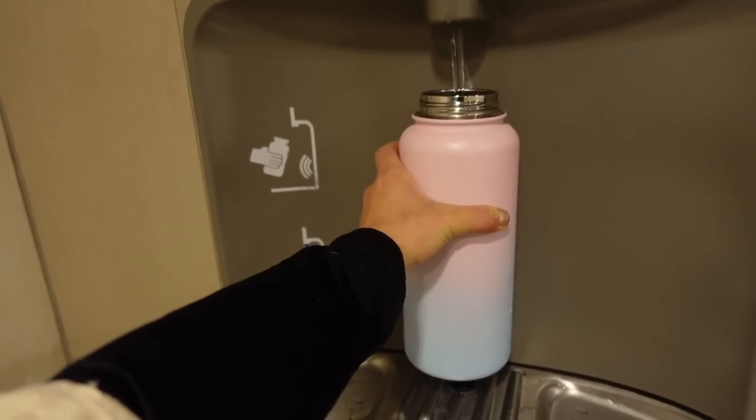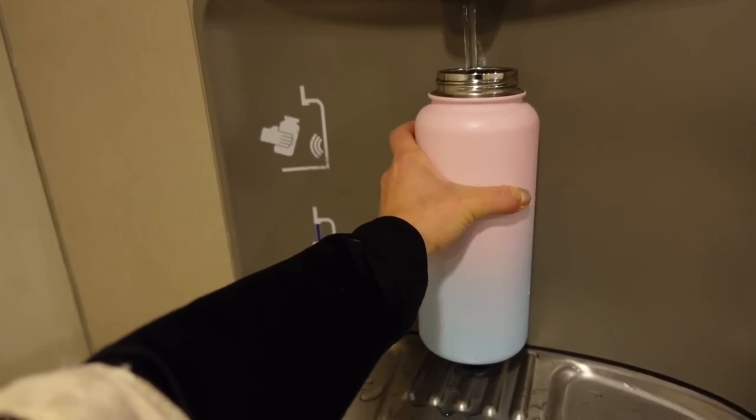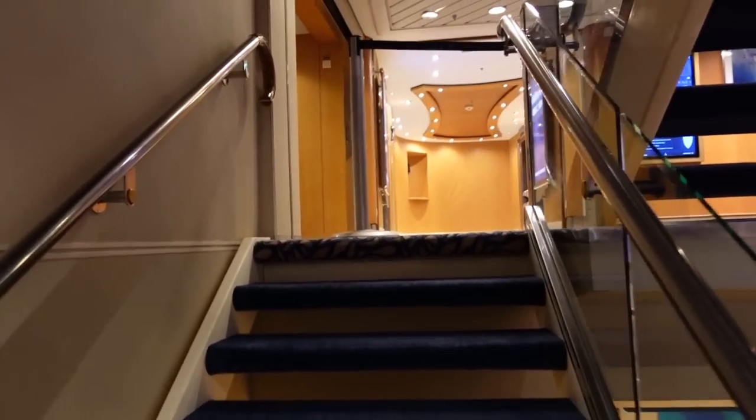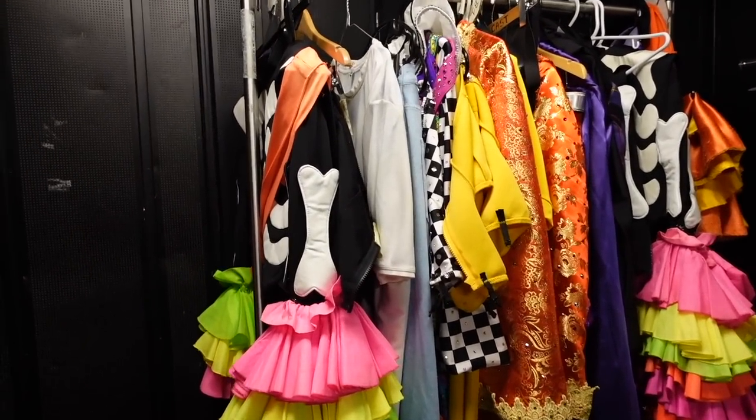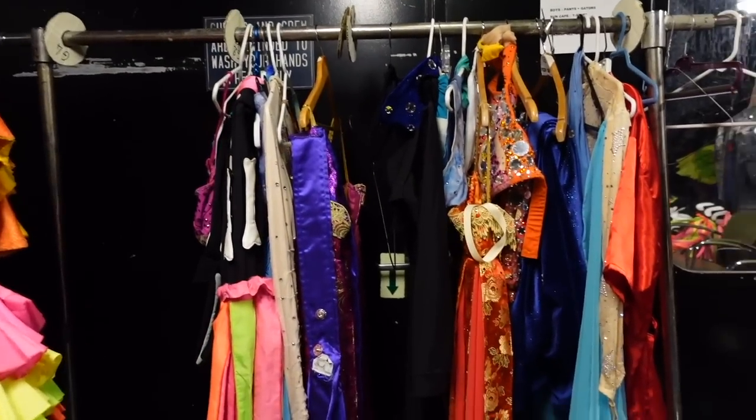All right, and we're off. We're here, I'm on stage left. This is where I keep all of my costumes.